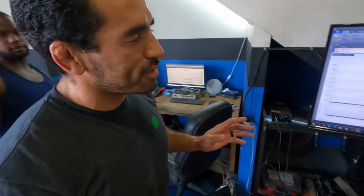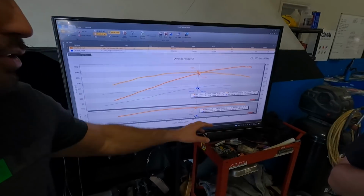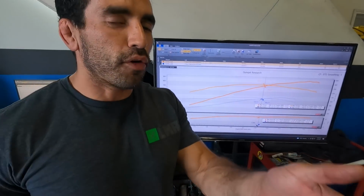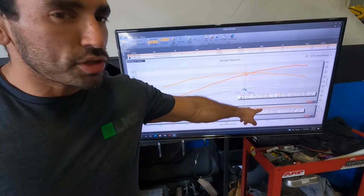But the engine's more efficient because it's a 416 cubic inch motor. People are going to inevitably ask, well, it's only making 11 pounds of boost, that doesn't make any sense. Well, it's a 416, so it's a bigger engine, it's more efficient, and it's got a fairly decent sized camshaft in it. That's why it's pulling all the way to 7,000. This is only a measurement of restriction.